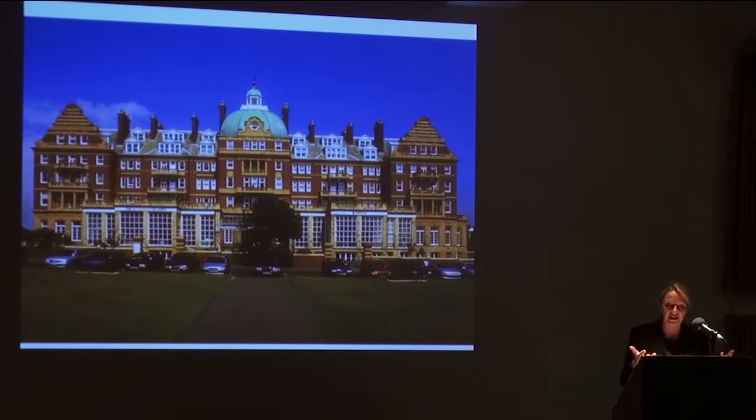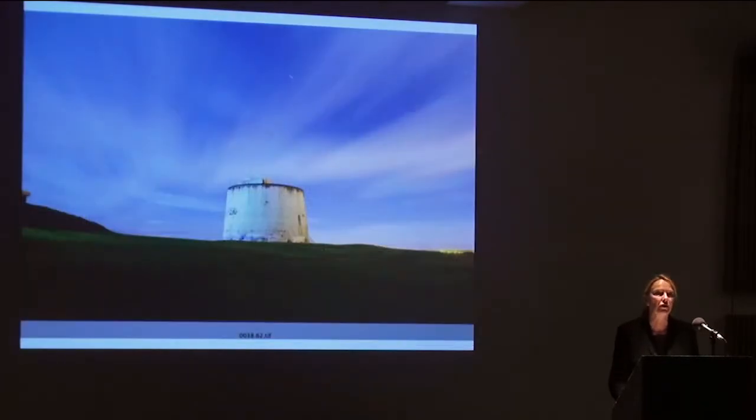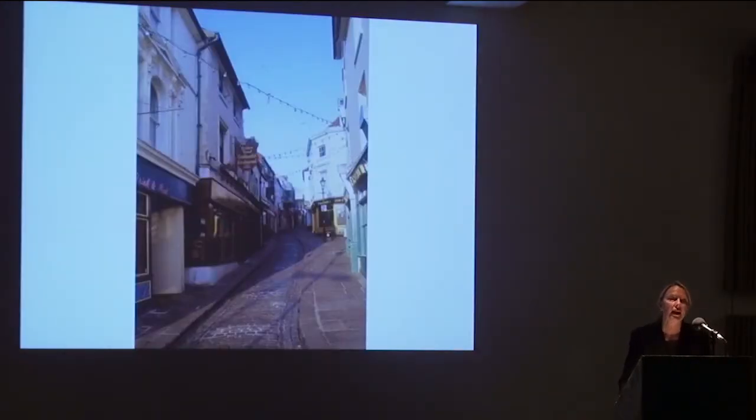So in the west of the town, you have these amazing buildings like this one of several grand hotels that were built in the heyday of Folkestone when it was a very desirable tourist resort. Also, Martello Towers. There are 5 Martello Towers in Folkestone alone, which gives you a sense of how much it is a frontier town, a border town, very sensitive to potential attacks.